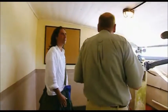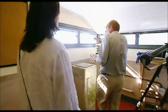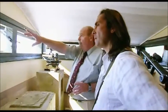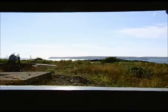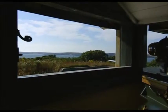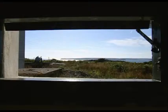Come in, Neil. This is the battery control station, which we've nearly finished restoring with help from the lottery. You're under 1.5 inches of steel armour plate. Up in here is the nerve centre for this battery. So this is the brains of the whole operation? This is the brains. From here you can see everywhere, from the entrance to the haven, all the way around past Dale. You could see all the way down the haven to the Cleddau Bridge and the dockyard. So nothing passes this fort, but the men in here can see it? Exactly, and they're in communication with the guns.